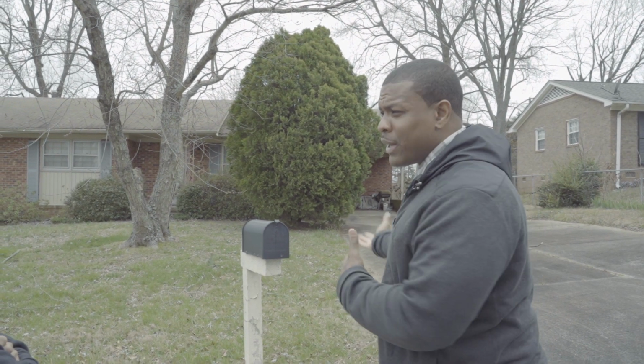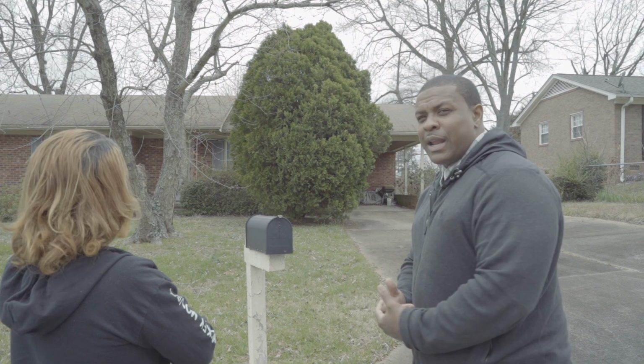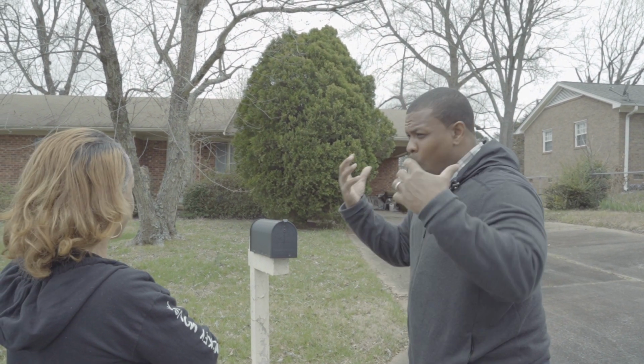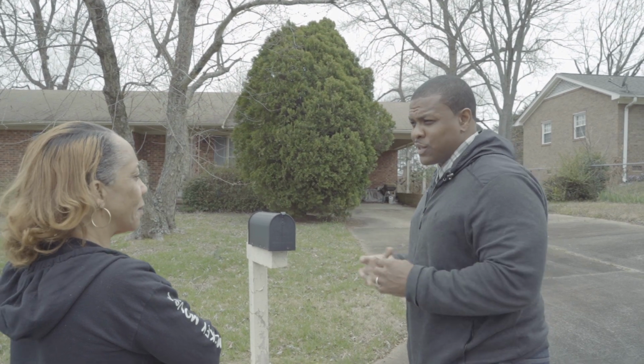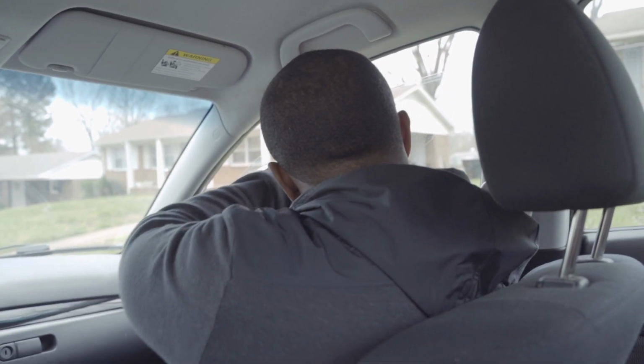They probably want to get rid of this house at this point. So you get out, you talk to the neighbors. You see the neighbors, you talk to them, get more information, just talking. That's it. That's all we do, asking questions, seeing what they know about it. The first thing I noticed right here was that gutter hanging.